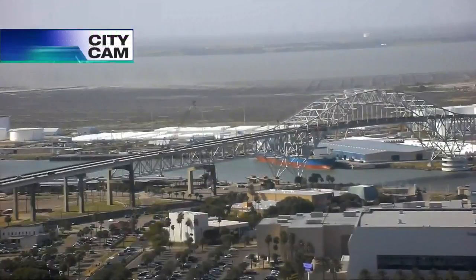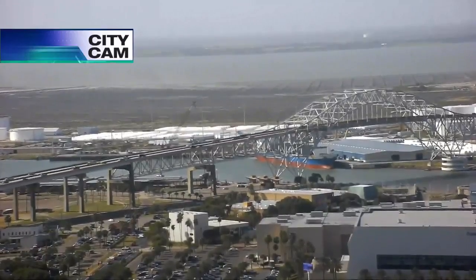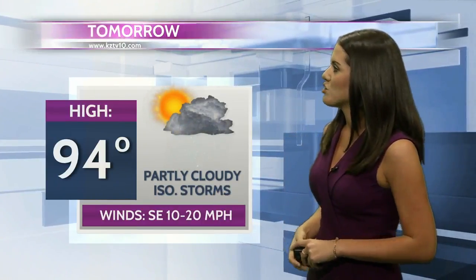Let's go ahead and take a live look outside at the Port of Corpus Christi and the Harbor Bridge. We are seeing mostly sunny skies, and as you can see, the camera is shaking quite a bit because it is also pretty windy right now here in Corpus Christi. And looking ahead at tomorrow, there are isolated storms in the forecast, but for the majority of the day, expect partly cloudy skies. Temperatures once again will be reaching the 90s. We'll see a high near 94 degrees in Corpus, and the winds will remain breezy to windy, blowing out the southeast up to about 20 miles per hour.